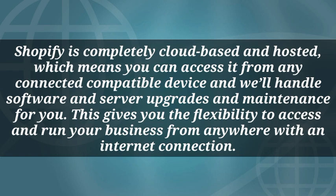Shopify is completely cloud-based and hosted, which means you can access it from any connected, compatible device, and we will handle software and server upgrades and maintenance for you. This gives you the flexibility to access and run your business from anywhere with an internet connection.